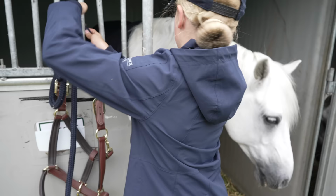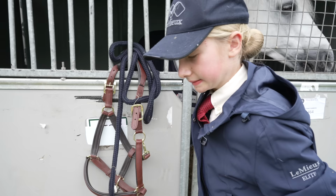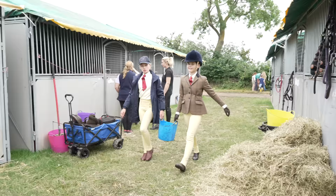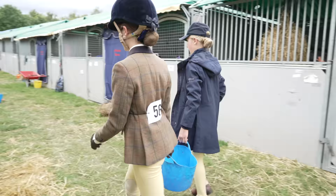Oh my God. This is the poo stained rug. Disgusting. Right, let's fill his water. And he's got poo in his feet. I'll just get a bit of water for Panda Pants.